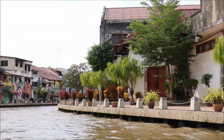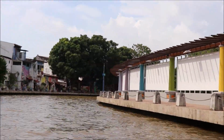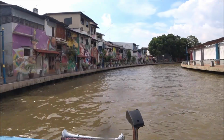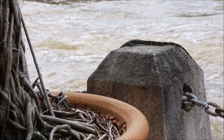As mentioned before, there are restaurants and shops along the walkway near Jonker Walk and hotels on the other side. I heard they also have dragon boat races here as well. That should be fun to watch. Keep your eye out for water monitors, those lizards hiding on banks. We saw a couple this day. They're pretty big.